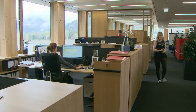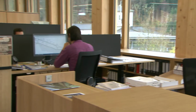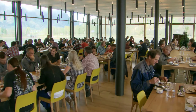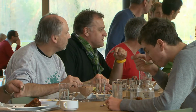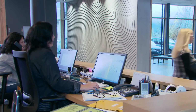Special requirements, such as those of the power plant engineers, were also considered in the layout. For their work, they need peace and quiet and lots of space for the large-scale plants. The canteen, with seating for 170 and a panoramic view of the reservoir, and the visitor center are communicative meeting points on the ground floor for all employees and guests.